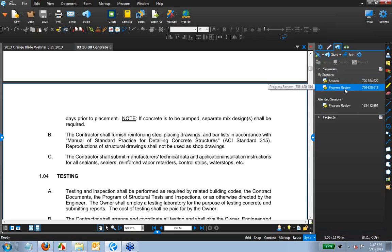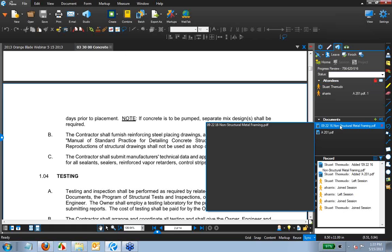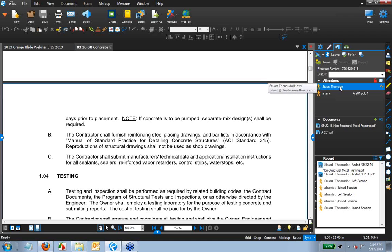I've created one here called the Progress Review, and I'm going to go ahead and jump into that session. When I double-click into that session, you'll see I get the session properties. Here I've got the unique studio identifier. That's the Progress Review 9-digit code. I've also got attendees. You can see my name is Stuart Tamuto. I'm here, as well as A. Harris has also attended this session.